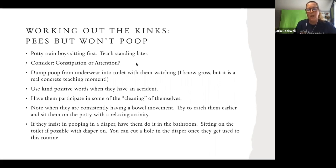When they won't poop on the potty, I always consider: is it constipation or attention? So are we having trouble actually pooping on a regular basis? Or is it like, I don't want to sit for a long enough time? Usually our kids want to play. They don't want to sit on the potty for a long period of time. And when my child had an accident in her underwear, I would always dump the poop in the potty with her watching to show her where the poop went. And using those kind, positive words when they have an accident is good.